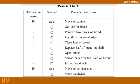Then get a loaf of bread. So that's an operation. Get a loaf of bread and remove two slices of bread. That is another operation. Lay slices on the countertop. So we have to put the slices on the countertop. That's an operation. And close the loaf of bread. We have to close the loaf of bread that we have taken and replace the loaf of bread on the shelf. So that is also an operation.